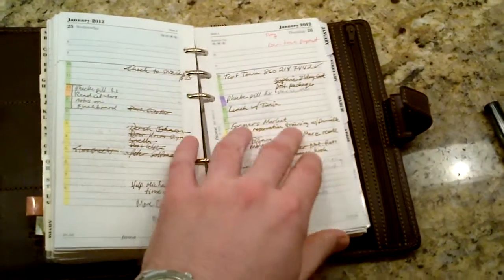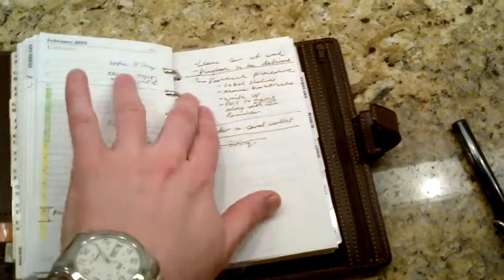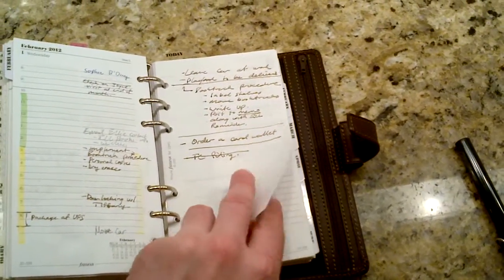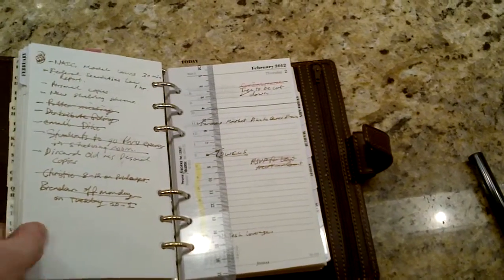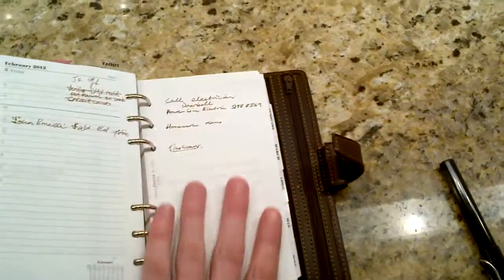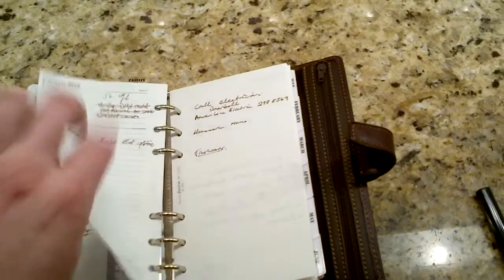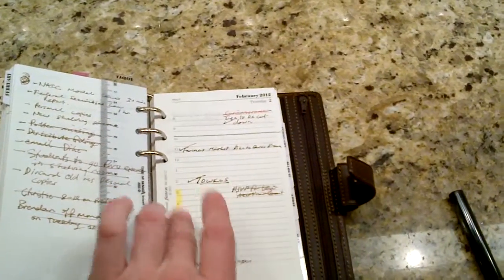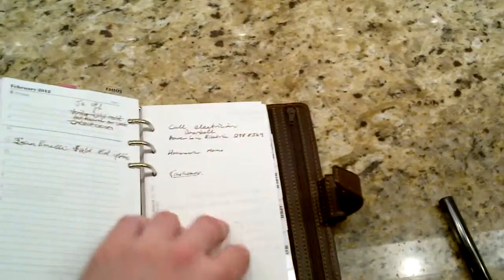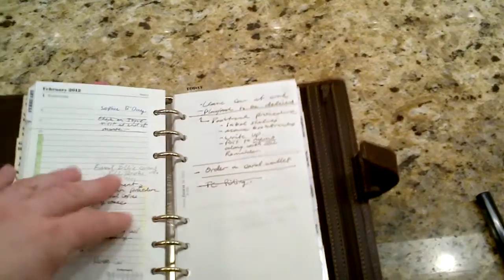And I just found I wanted more space to write. So what I'm doing now, I interleaved a page of blank note paper. This is not even ruled. And I just interleaved one of these between each day. So that doubles my real estate. It lets me write more freely what I need to do on my appointments, and gives me a whole page for notes and to-dos and whatever. So I think that's going to work really nicely.